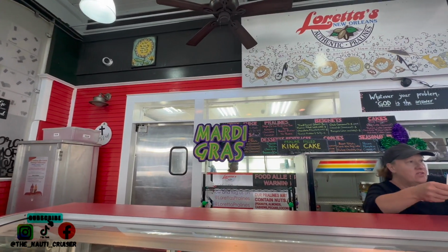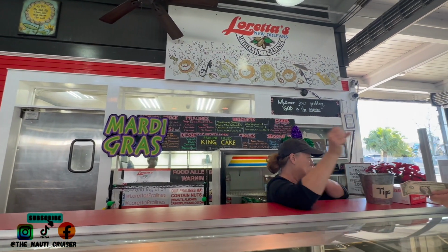Let's go. Shrimp fingers! Now it's time for a little sweet after all that savory seafood, gumbo, jambalaya.